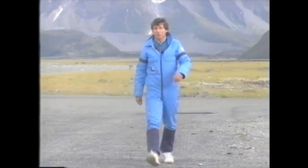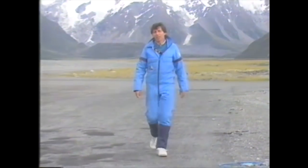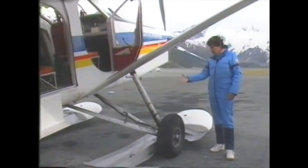Planes have wheels for taking off and landing, right? Of course. Except for seaplanes, and they have floats. Well, are there any other kinds? There certainly are. Have a look at this.